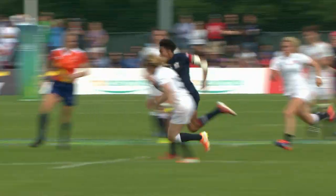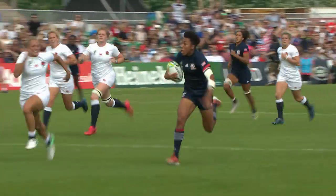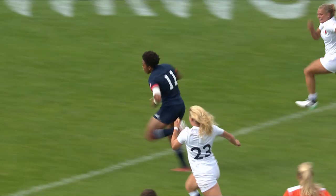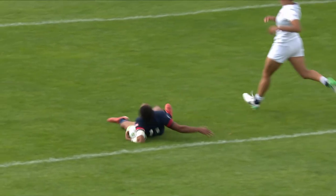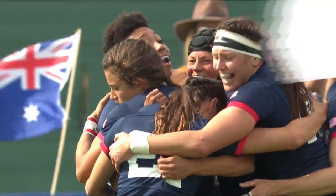What a story. 30 seconds past time on the clock and Kristen Thomas scores the try that gives USA the bonus point. All of their arms go in the air. A brilliant, brilliant finish from the USA.